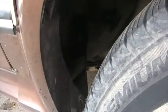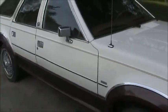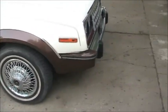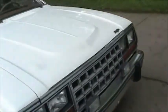As you can see, literally no rust. This car is from Washington. It was driven all the way up to Michigan. So I'm definitely going to have to get this thing undercoated at some point. I will be daily driving it. I know some people might think, ugh, daily driving your nice car? Yeah, thing's sweet.